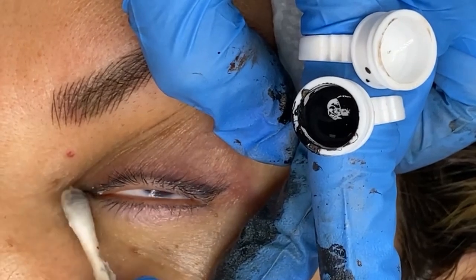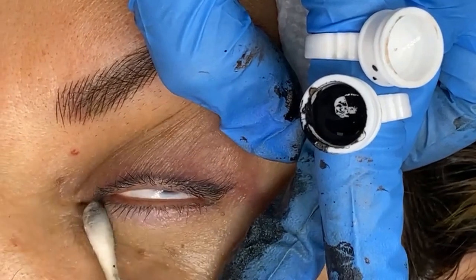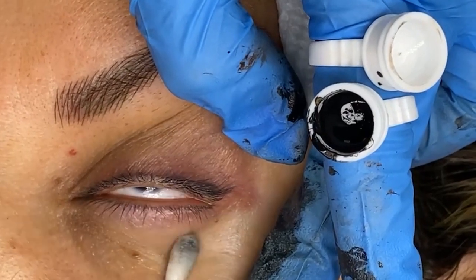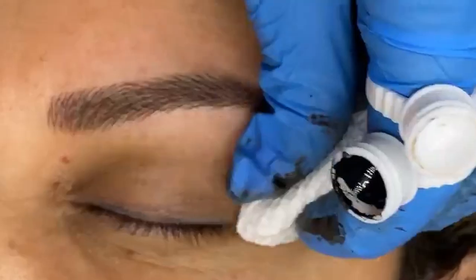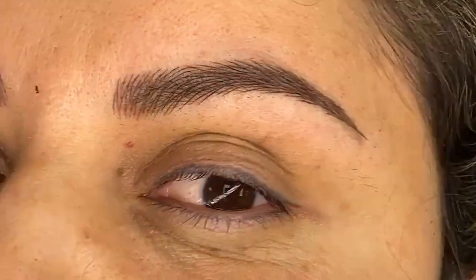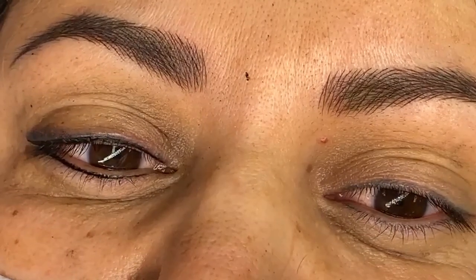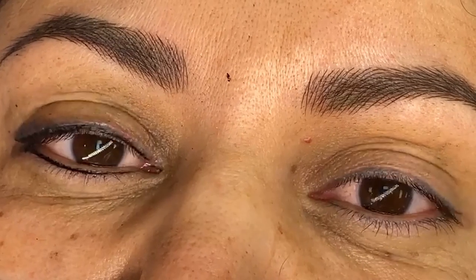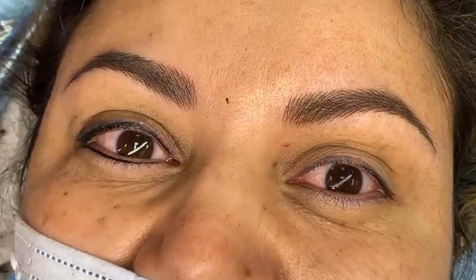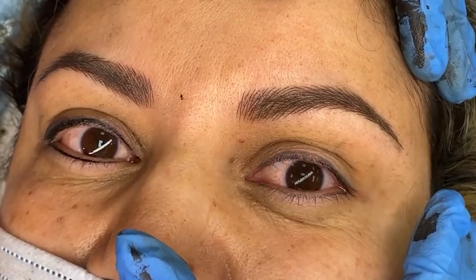We're gonna take all the numb off of her eyes. See, it's completely clean right now. Try to open a little bit. There you go, see? Open wider. Yes. You can see a big difference already. Eyebrows and eyeliner. You can see this eye is way bigger. This eye is smaller, right?